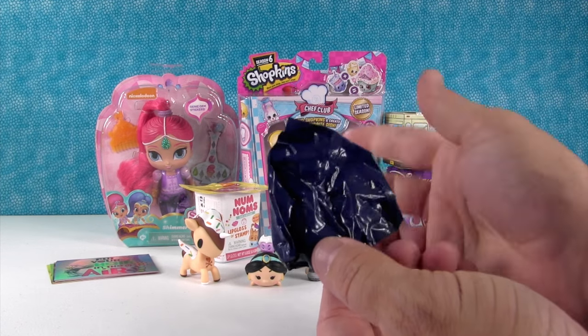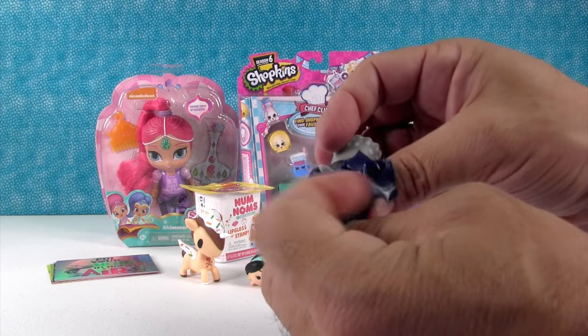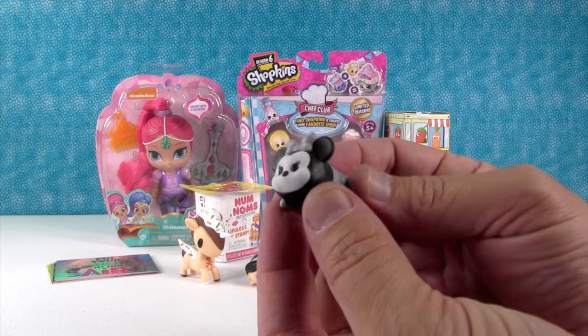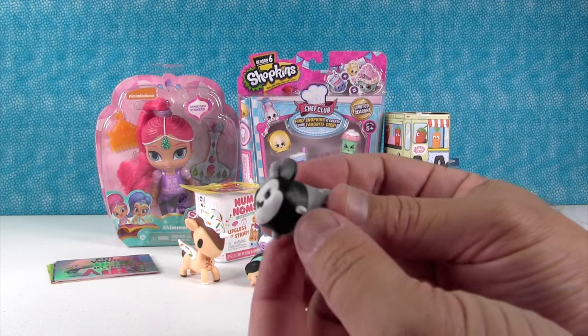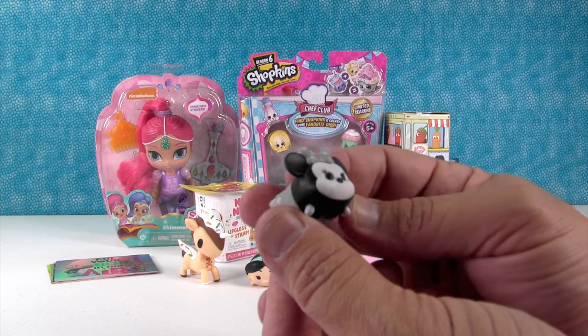I hope it's a girl, so it's an all-girl pack. Ooh, yeah. Let's see who we got. It is. It is. Whoa! Oh, it's one of the black and white special ones. What's the checklist? I think that's like a limited edition or something. Let's see. I don't know. Yep, black and white limited edition figures.